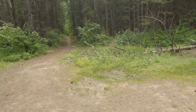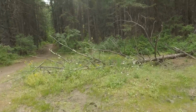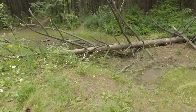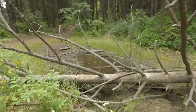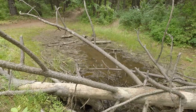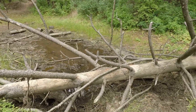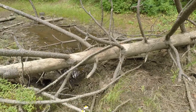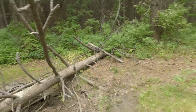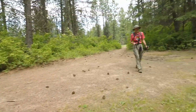This area is also known as the mud puddle to us locals, because almost year-round you've got this big mud puddle with water in it. Sometimes it dries up, but most of the year you're going to see the mud puddle here, and you'll know that this is the intersection.